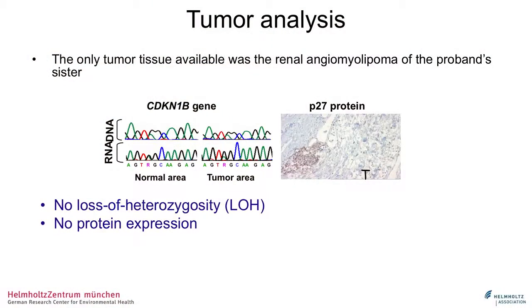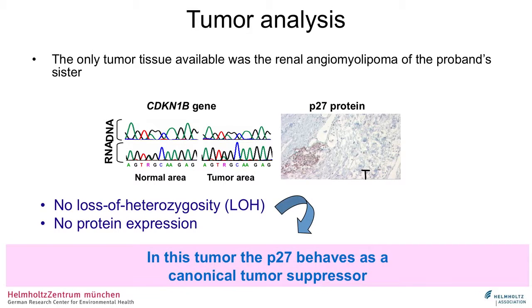We had access to only one tissue for further analysis: the renal angiomyolipoma of the proband's sister. We found no loss of heterozygosity, but no protein expression. So in this tumor, P27 behaves as a canonical tumor suppressor, in the sense that it is not present. I will come back to this issue of canonical or non-canonical, the haploinsufficiency concept just introduced by the previous speaker.